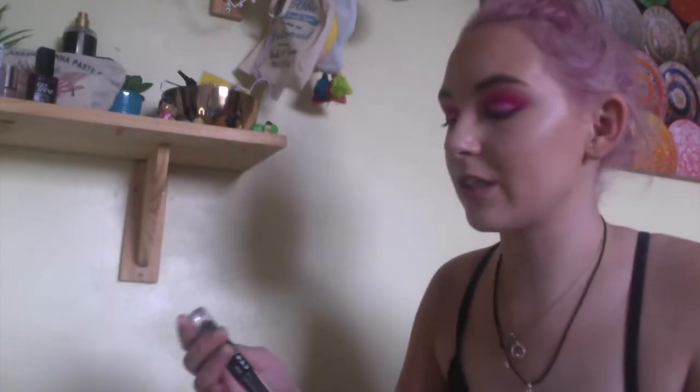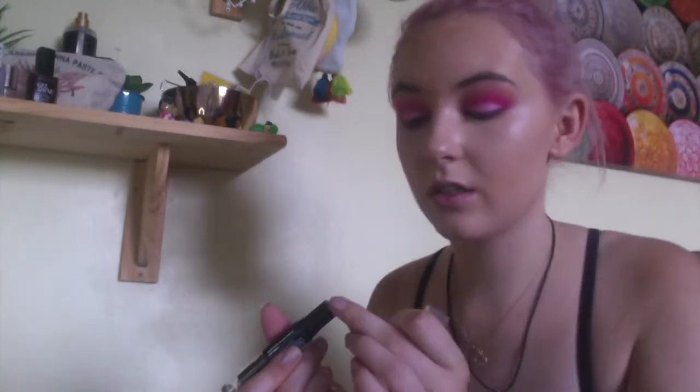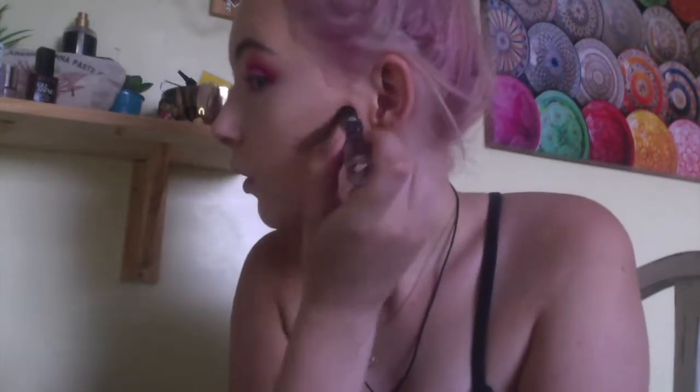So my dog chose my new contour stick. Abby Rowan has a contour stick. There's a light shade and a dark shade. Dark shade. I literally feel like I have so much hair on my face. And contour, which means just shoving it where I think it goes.